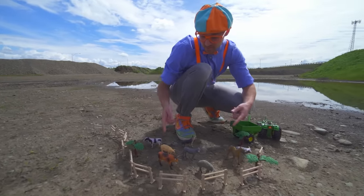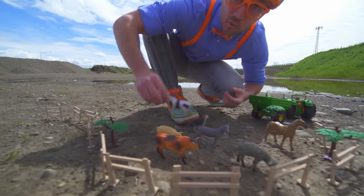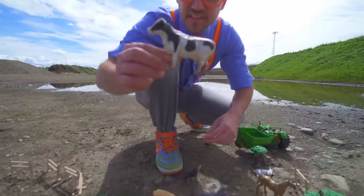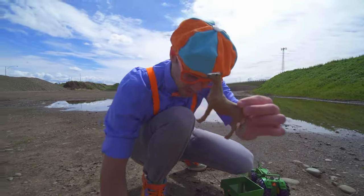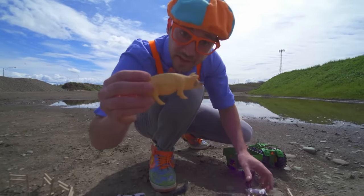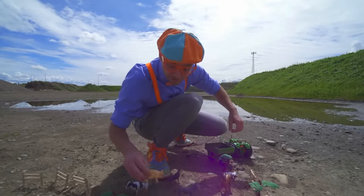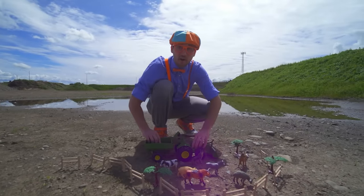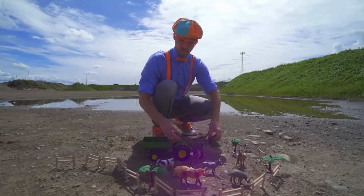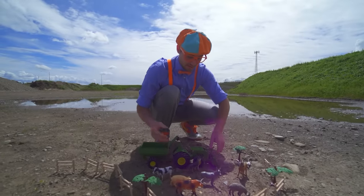Look at all the animals. Whoa. Ooh. Ooh, look at this one. This is a cow. And a horse. Ooh. And a pig. Oink, oink, oink. Ring, ring, ring. Okay, now that we're on a farm, let's see what other things we can find on the farm. Well, we saw animals already. Let's go.